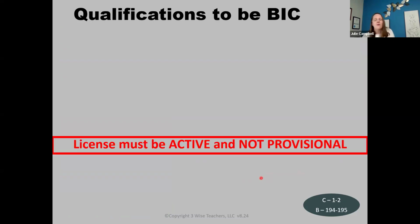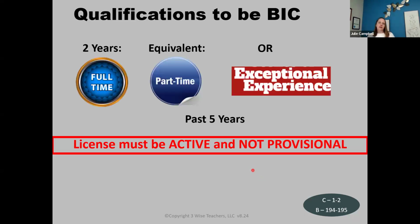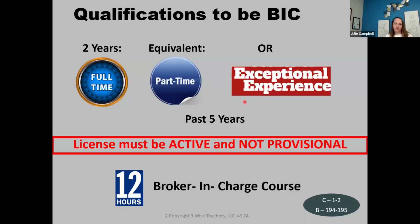So how do you be a BIC? Well, to become BIC eligible, you first have to have an active license, not on provisional status. Makes sense, right? You have to have some experience. So 2 years full-time or equivalent part-time within the last 5 years, or you have some kind of exceptional experience. Maybe you were licensed in another state and now you've moved to North Carolina. So you have that experience in the other state. They may approve you to be BIC eligible. So you have an active license, not on provisional status. You have some experience. And then the third piece is there's a 12-hour BIC course. Doing these 3 things make you BIC eligible.